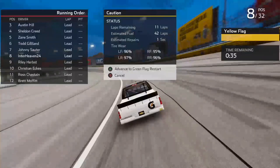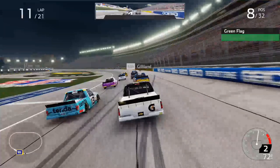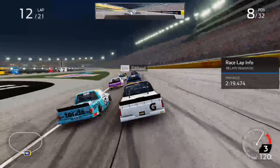Here we are in stage number 3, starting alongside Johnny Sauter. And I just want to say, remember when I said earlier this car has had the potential of becoming a top 5 car? We have a chance to win this race.